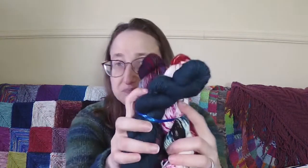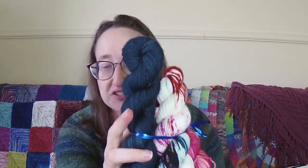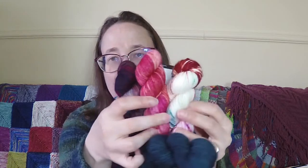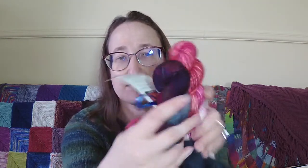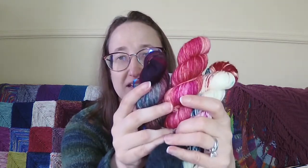In working with this, I decided that I was going to use the teal color as the solid color for the top and the bottom. That was because I thought these three colors kind of worked well together as stripes, and I was trying to figure out how exactly to work things together. So I am using the white speckle, the pink, and the kind of dark multi for the stripes.